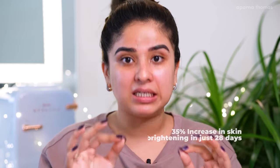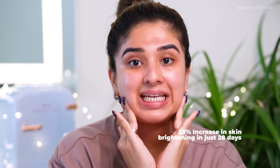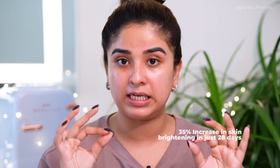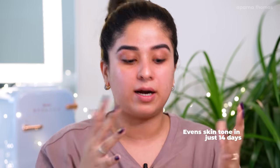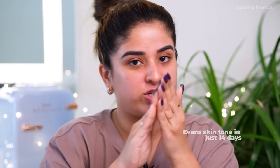So the study conducted by Dot & Key with this Vitamin C Plus E Skin Brightening Moisturizer, what is that? It was 35% increase in the skin brightening after the usage in 28 days. And it also evens out your skin tone in just 14 days. So studies ellam angane oru baadu endha paraya changes in the users undennaanu parayne. So, and also oru baadu vere kore praise cheyina oru moisturizer aanu idu.